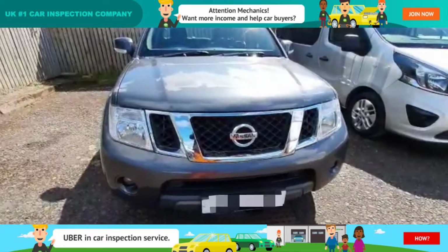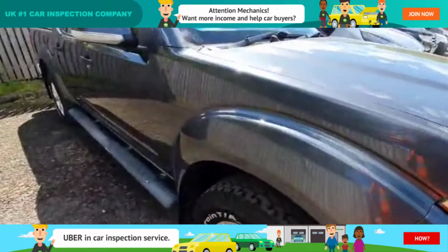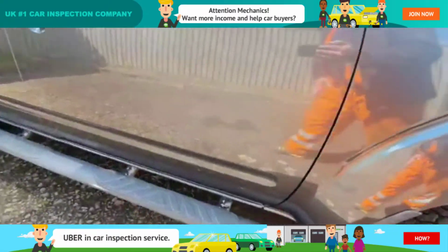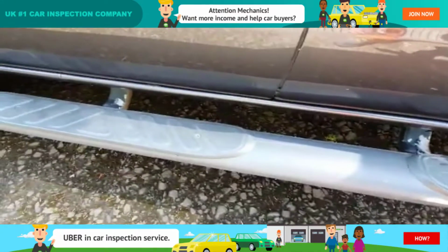Nissan Navara is in grey. Just a quick video just to show some of the more pronounced defects on the vehicle. Obviously, as you can see here with the side steps, you've got a fair bit of wear and tear.